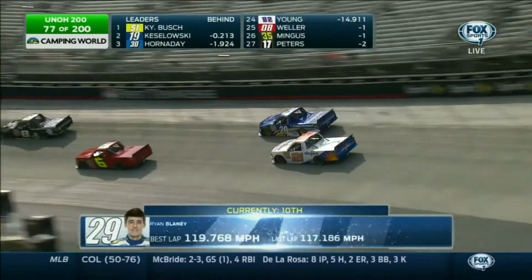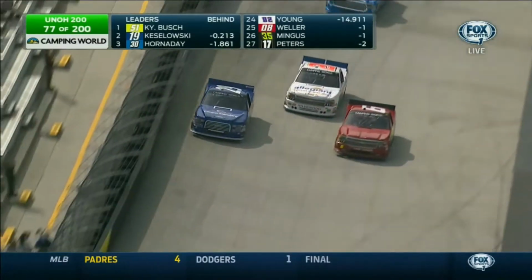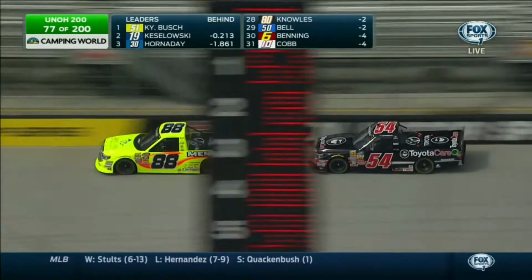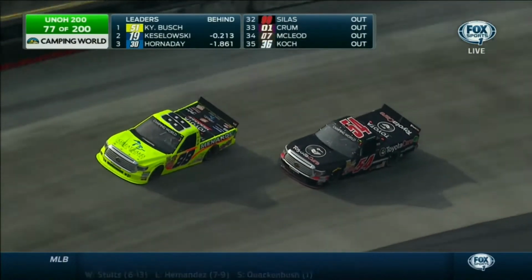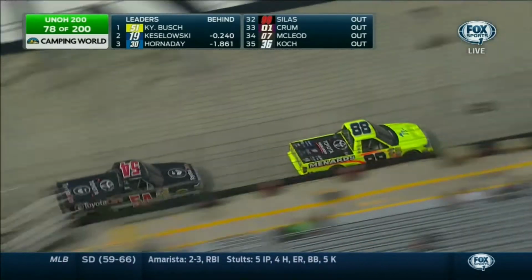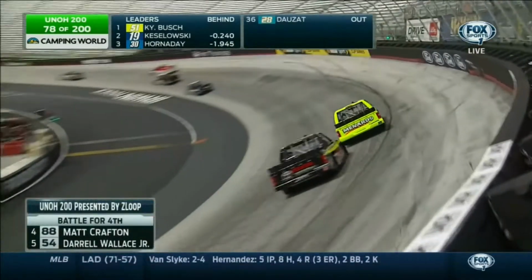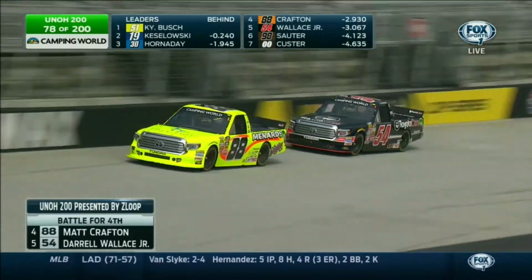Remember, this 29 truck went to Michigan with the point lead, had trouble there, and early in the going here at Bristol, trouble again. So he's got to persevere to win a championship. You've got to fight through these problems, and that's what he's attempting to do now. Good run also for Joey Coulter, who started 19th. Meanwhile, Bubba Wallace is pulling up on the bumper of Matt Crafton. Yeah, we heard Bubba talking about his truck being pretty good up top here, but having to use the bottom to try to get by the 88 of Matt Crafton.